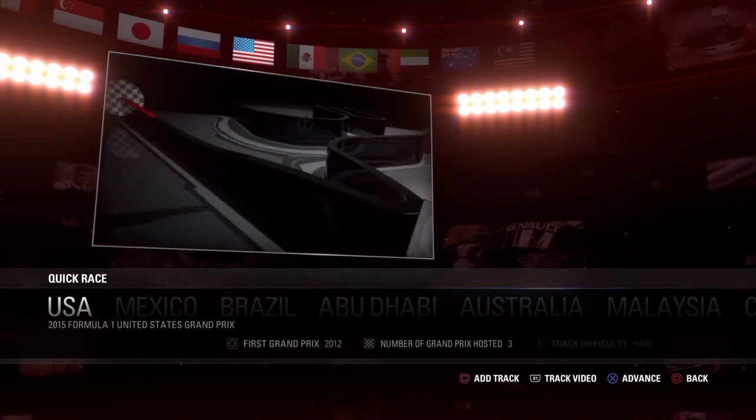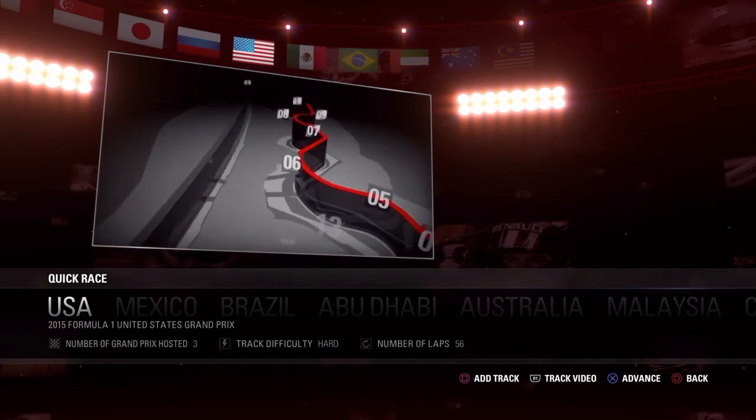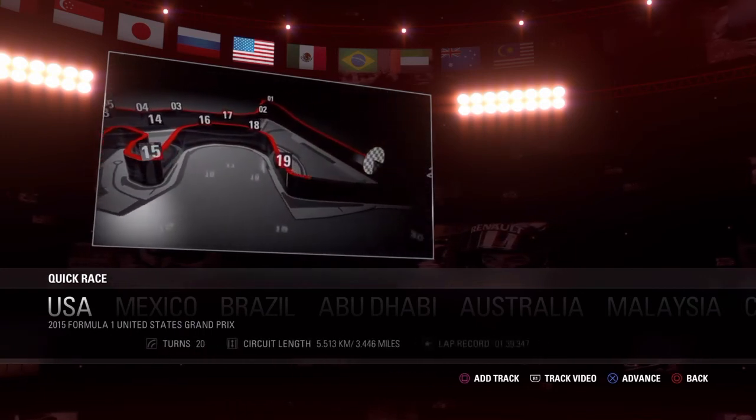Since its first US Grand Prix back in 2012, the Circuit of the Americas in Austin, Texas has produced some incredible racing. The fast S's in Sector 1 and the double right-hander at turn 17 keep these cars on the very edge of grip.